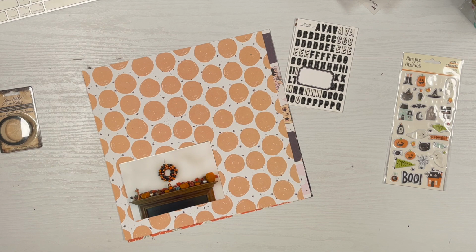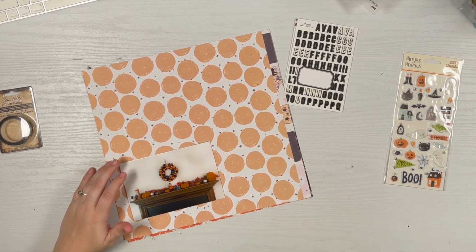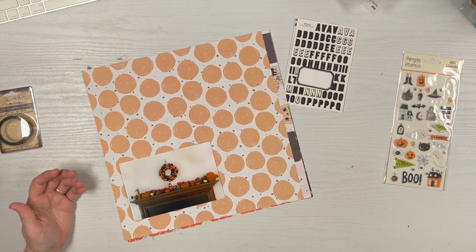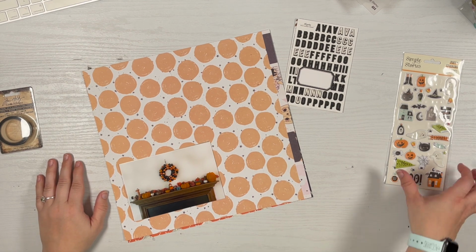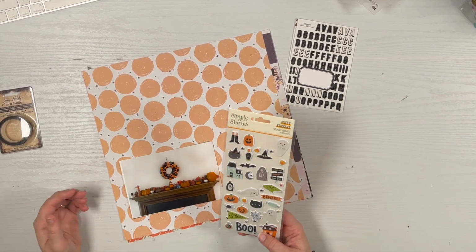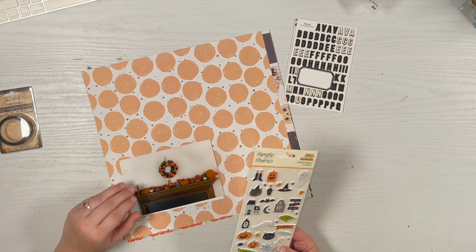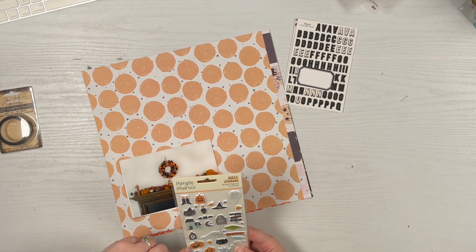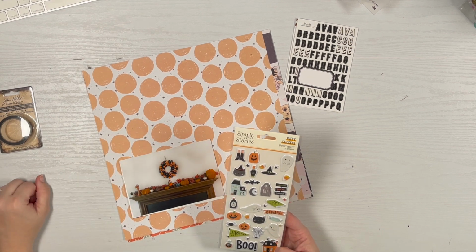Trying to think if there's anything else. I could maybe use some brads. And then I just need some sort of indicator that there's something to flip there. So I'm just going to use regular copy paper. Once I get to the flip part, I'll explain how to do that once we are in construction. And then the other thing I grabbed, I'm just keeping it really simple. You can't do a layout about all the pumpkins in your house without some sort of pumpkin. So I was thinking about one of these little puffy stickers, maybe on one of these little guys.